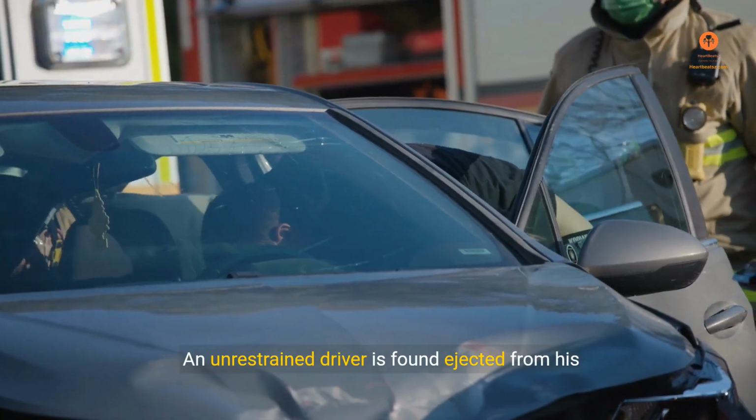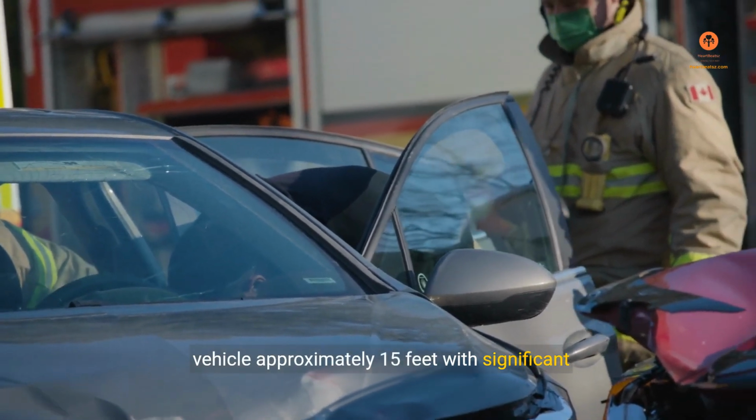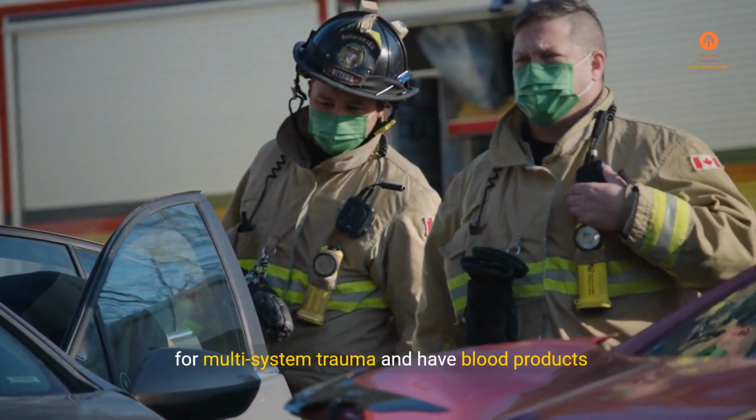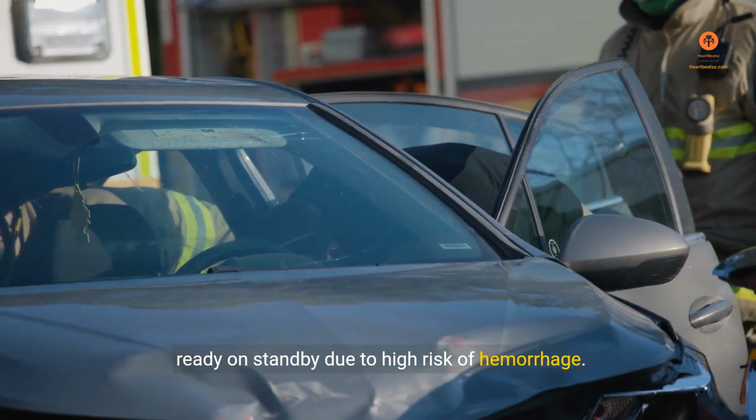An unrestrained driver is found ejected from his vehicle approximately 15 feet with significant intrusion into the driver compartment. Maintain C-spine immobilization during assessment for multi-system trauma, and have blood products ready on standby due to high risk of hemorrhage.